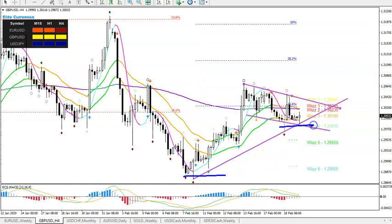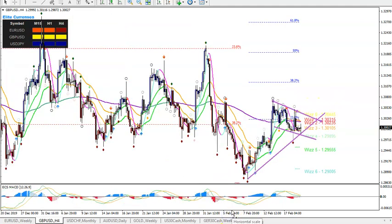But if it stays above these, the bottom of the flag and the support trend line, and retests the resistance, there could be one more move down and push down. But eventually, there could be a break of this flag to the upside. Maybe as the euro dollar makes a pullback up, the pound dollar could break the flag up. Something like that, right? But of course, FOMC will have a large say in that.